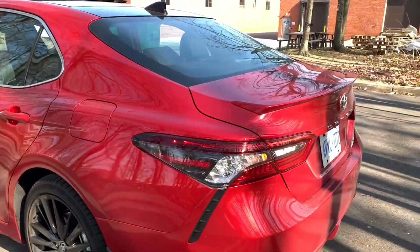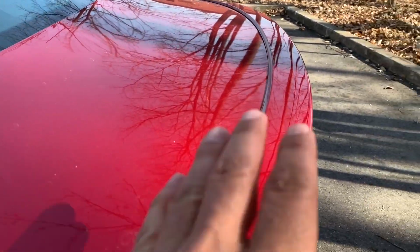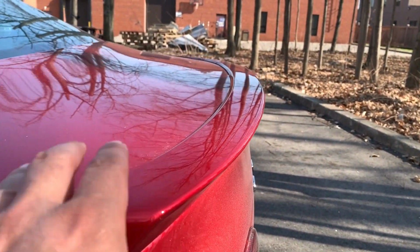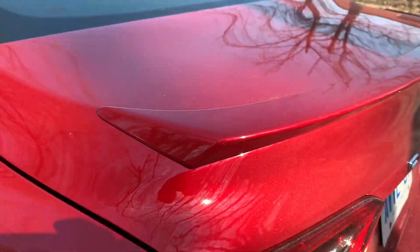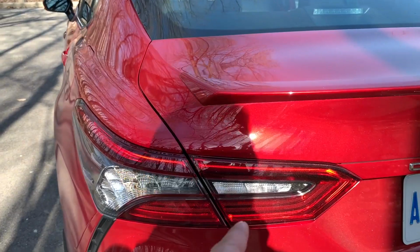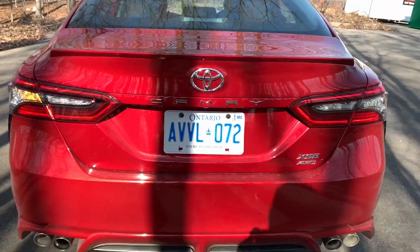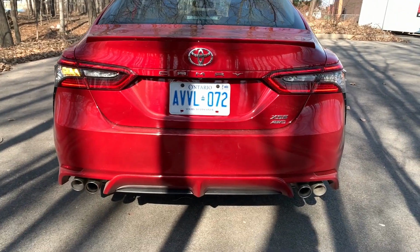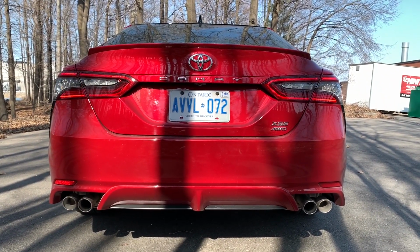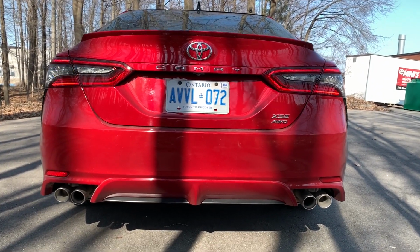So going around to the rear, one of the standout features of the XSE on the exterior, in addition to the front end, is the deck lid spoiler. It's pretty small, it's not really noticeable, but it does add a nice cool touch to the vehicle overall. Nice LEDs around the rear, nice wraparound tail light assembly, and again, the LED turn signals look really sharp. I love the quad tailpipes. It's a nice finishing move, and the XSE has it, the XLE does not, and it just has a really nice aggressive look to the rear.